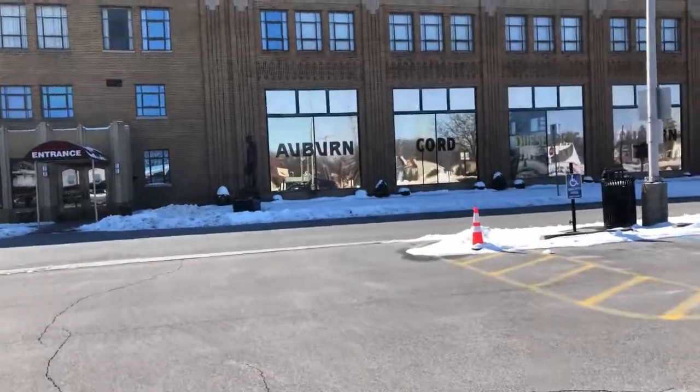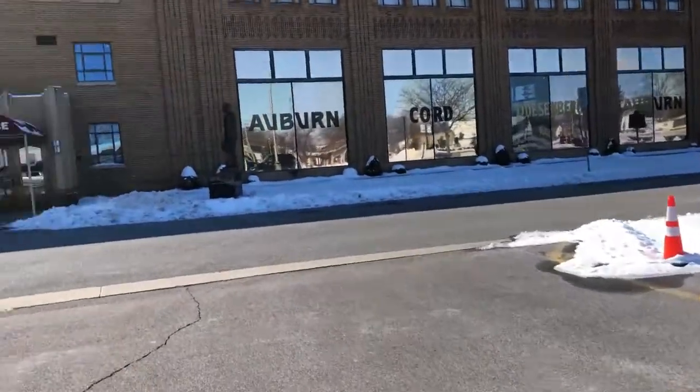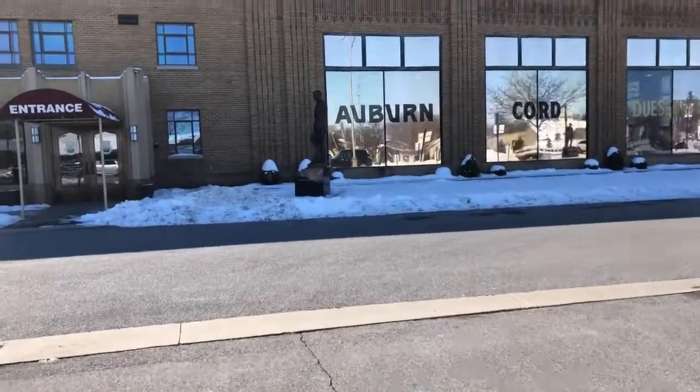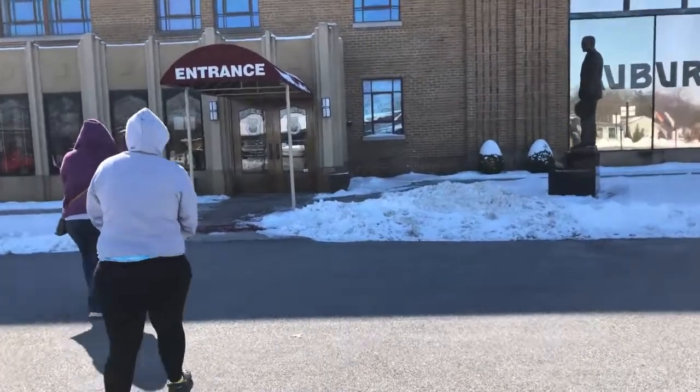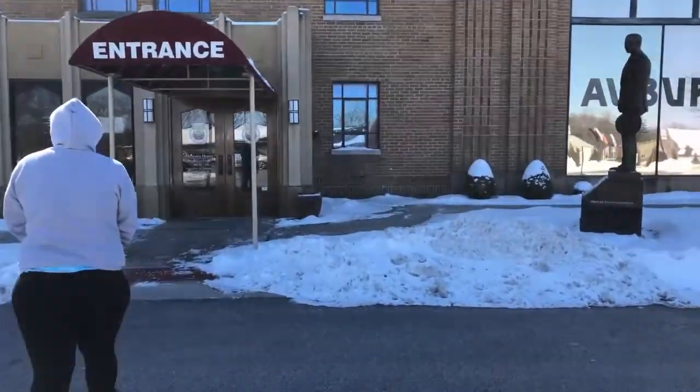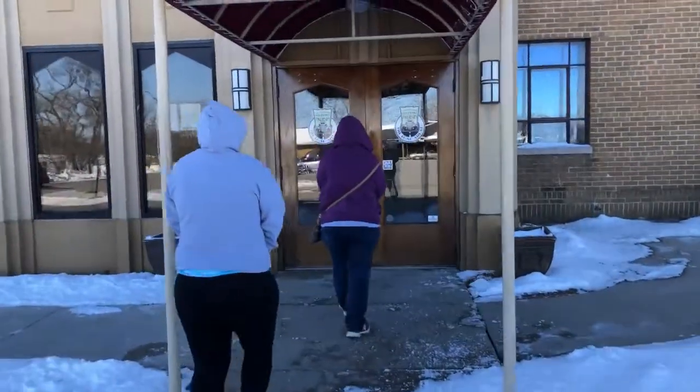We today are at the Auburn Duesenberg Automotive Museum, and we're going to go in and see a lot of history with these cars. And they've got a celebrity exhibit and also something special to see.